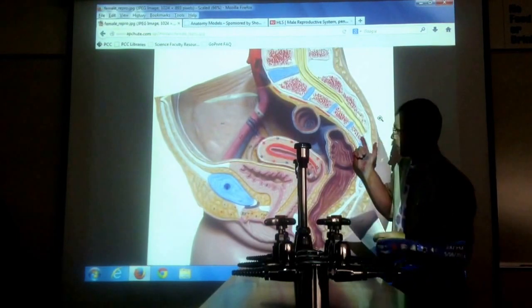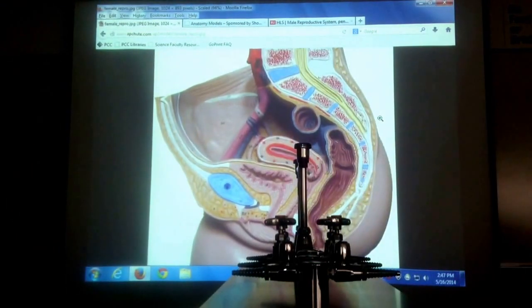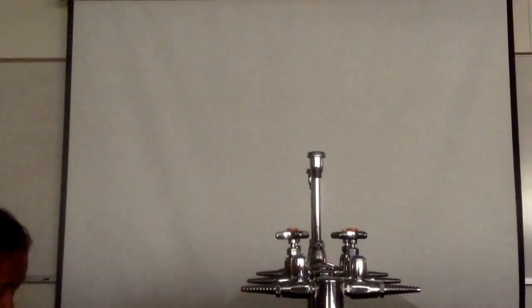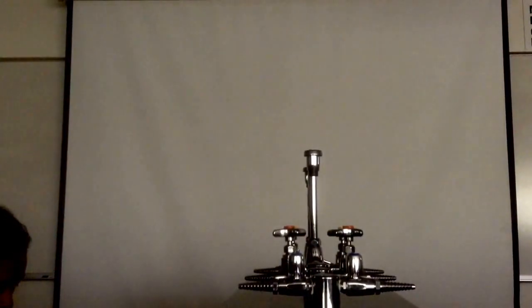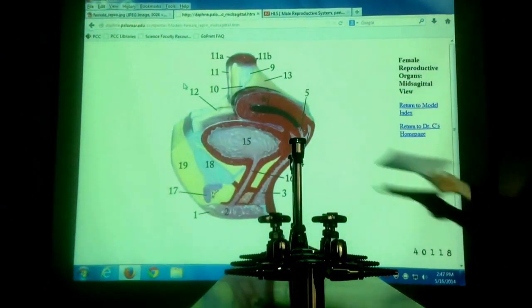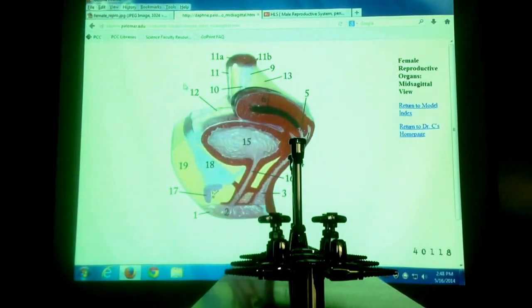So let's, well, we got this picture up here. What is that thing there? It's a ligament. No, it's a fallopian tube. Oh, yeah, it's a little from the other side. Okay. Let's see if I can find this one. That would have been the same thing as number 11 in this picture. What's number 11? Fallopian tube, or uterine tube, or uterine horn, or oviduct.